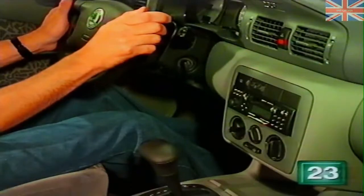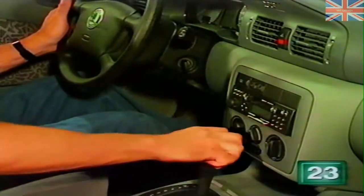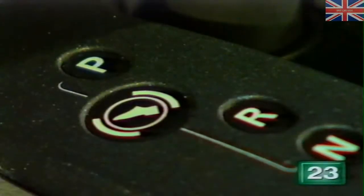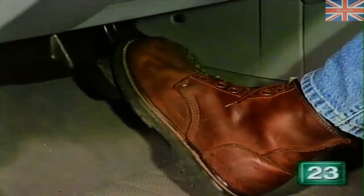Note that on some models, an interlock mechanism, operated by a cable, prevents the ignition key from being removed unless the selector is in park. A solenoid device also prevents the selector from being moved from park or neutral until the brake pedal is depressed and the ignition is on.